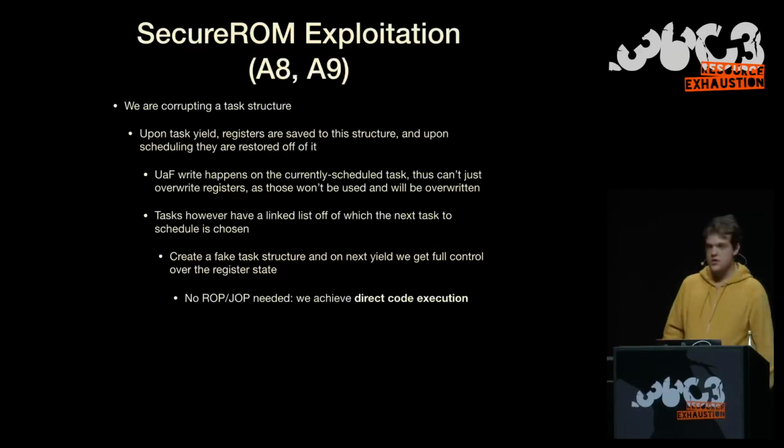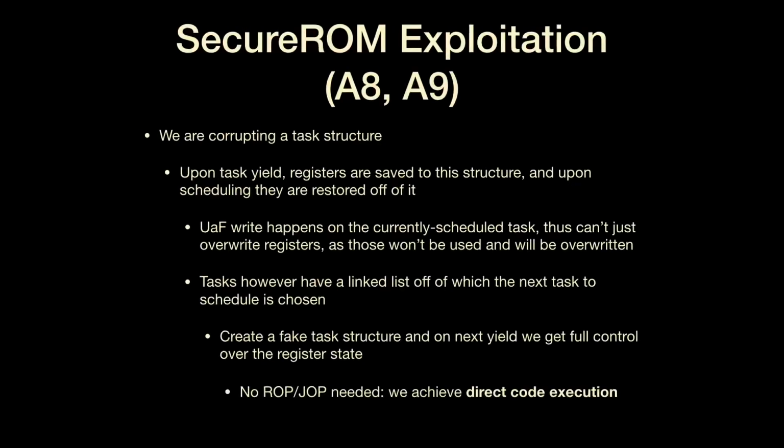Essentially, this gives us the primitive to overwrite the contents of our task structure. Once you yield from a task, the registers are going to be saved to this structure. And when you schedule this task off, the registers are going to be restored off of it. So the use after free write, in theory, would allow direct register control. However, this is not the case because the use after free write actually happens on the task structure of the currently executing task. And you can't actually overwrite the registers because those are live in the actual hardware-backed registers at that point in time. And when you schedule off, they will be saved back to the corrupted task structure, and so your corruption is going to be erased.